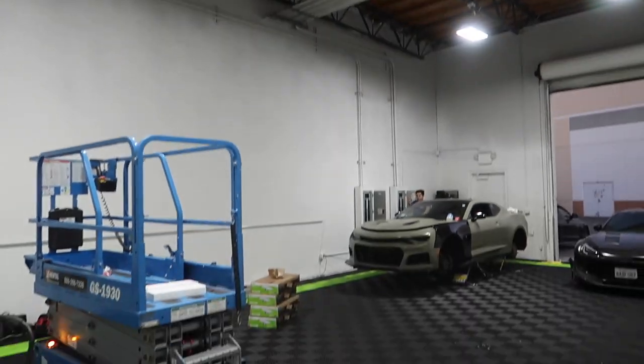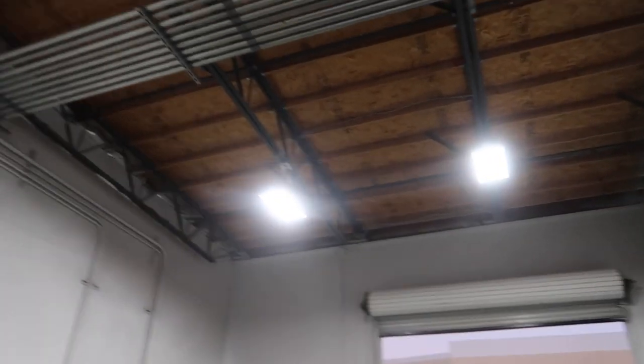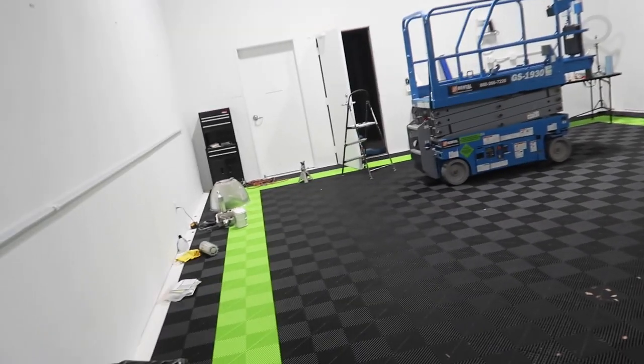All right guys, so moment of truth, just got all 4 lights hooked up. Go ahead and flip them. Sheesh! Way brighter in here. Hell yeah. What do you think, is it brighter? Yeah, it looks way better in here, dude.